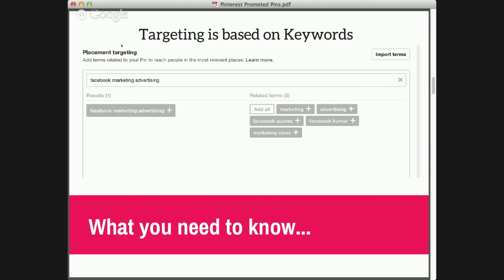I think you can pick 150 keywords or something insane like that. I did not go that crazy, because if you're targeting that many people, I don't think your ad's going to be effective. So I think I went with 15 or 20.